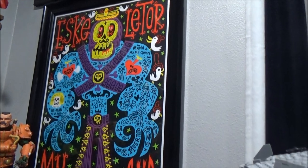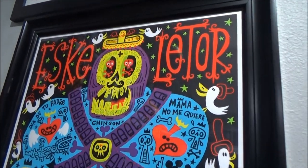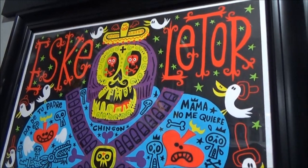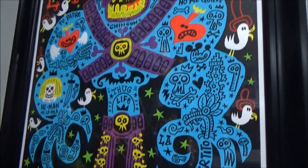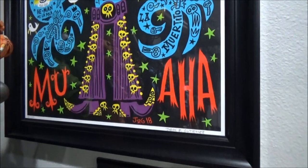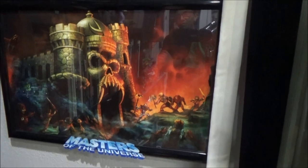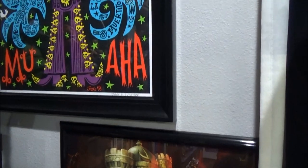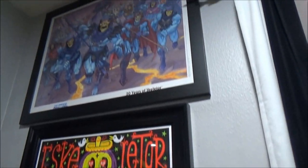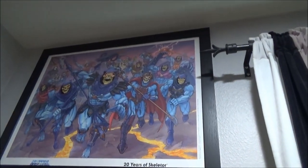Sick. I picked up that from Jorge Gutierrez, who's actually the guy who wrote and directed the Book of Life animation film. You guys know his work. Very, very inspiring artist. I picked up that piece from him. Killer. Yeah, he did his thing. Like I said, I definitely wanted to represent the Motu line with some of those art pieces.